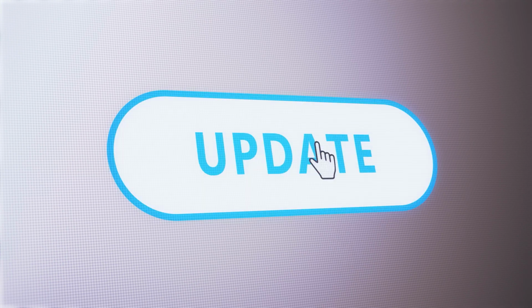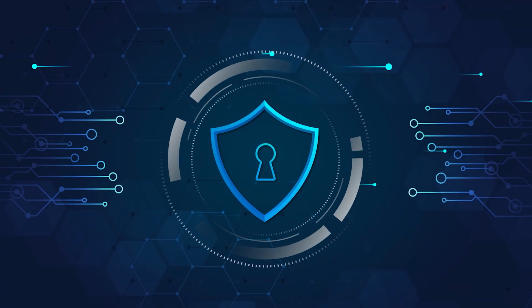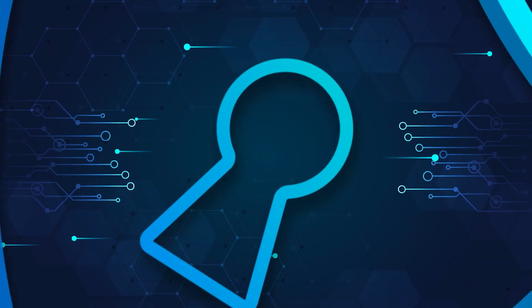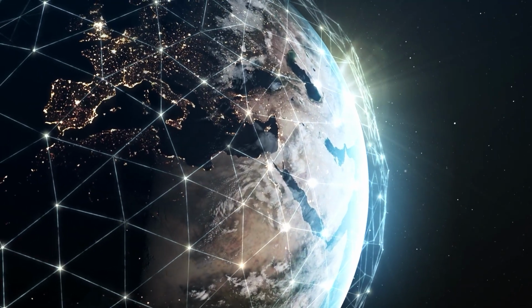Stay vigilant. Monitor your accounts for suspicious activity, update passwords regularly, and never reuse them. By using password managers, disabling browser autosave, and enabling MFA, you've built an unbreakable defense against cyber threats. Stay smart, stay secure, and keep the digital world safe.